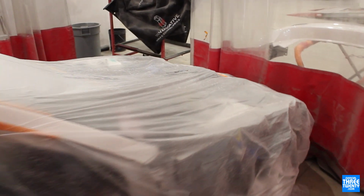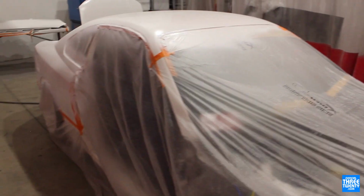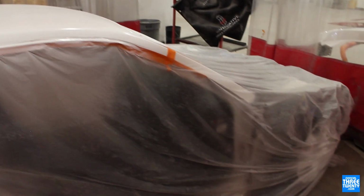So that's about it for today. Like I said, just a quick update, quick visit to see the car. I've not seen it in person in a number of weeks now. Thank you to Devin for sending me pictures now and then just to keep me updated on the progress, but this is my first time actually seeing it with my own eyes since it was dropped off.